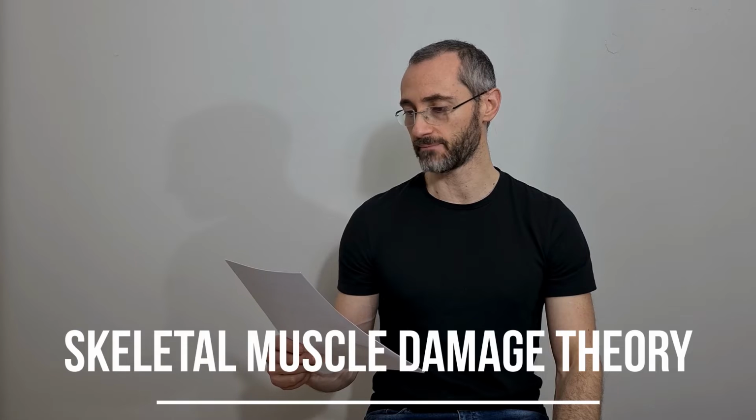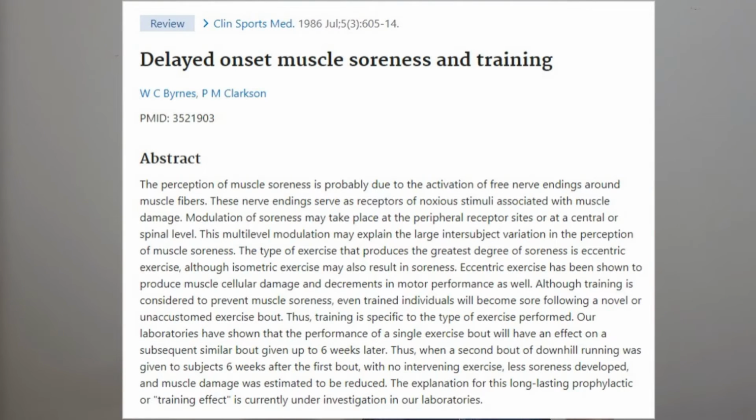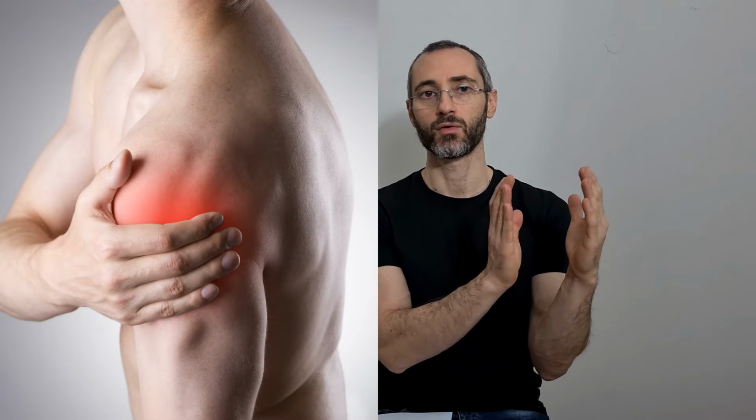Now, the second theory that could eventually explain the muscle soreness is the so-called skeletal muscle damage. And this also comes out of a very interesting study done by Clarkson and other researchers in 1986, where they basically compared the occurrence of muscle pain when focused on concentric, eccentric, or isometric contraction. And again, the outcome of this study was that those individuals who had very high intensity in the eccentric contraction were the ones experiencing the highest level of muscle soreness 24-48 hours after the workout.